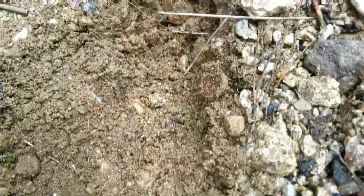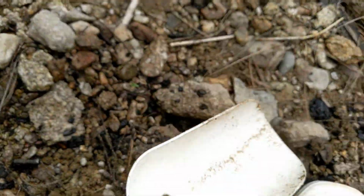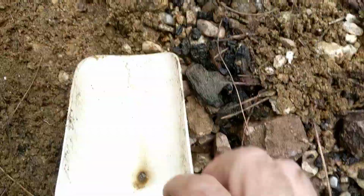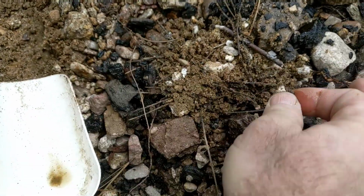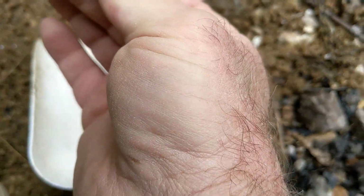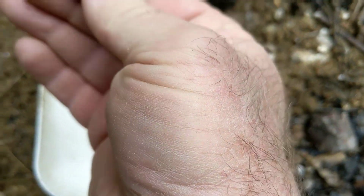Okay, we found the culprit. It was not in my tailings pile. It was just in the sand below. And there it is, a little piece of lead, but listen to it. Now you imagine that little piece of lead could easily have been a piece of gold that made it through my classifier and into my tailings pile. So this is why you always want to check. If you have a metal detector, great, run it over your tailings pile, especially in an area like this where you could have some bigger pieces.